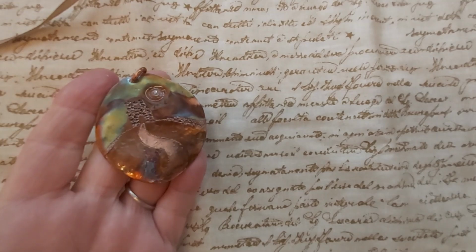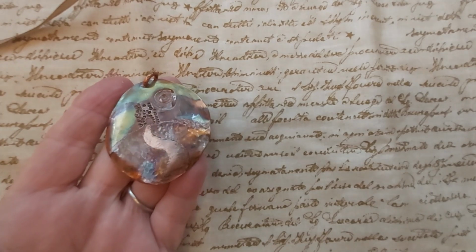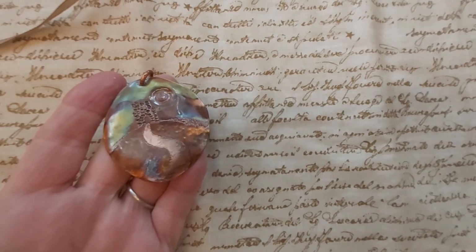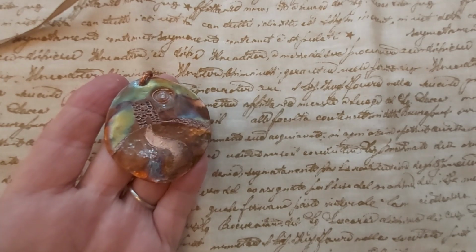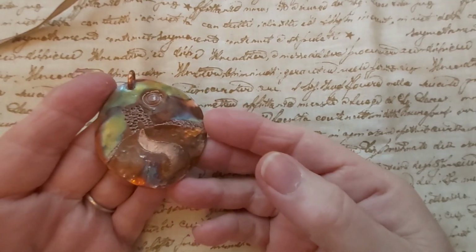I will get them up as quickly as I can. If you see any of these that you particularly like, you can contact me and I will put my email address at the bottom of the info, so that you can contact me in advance of Etsy if you are particularly interested in a piece.